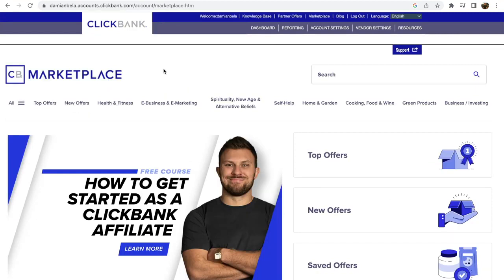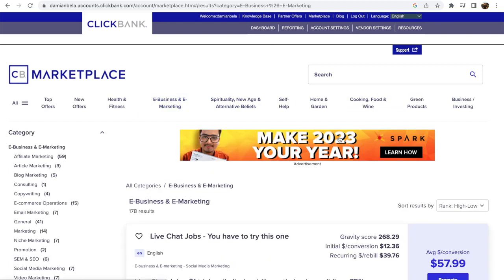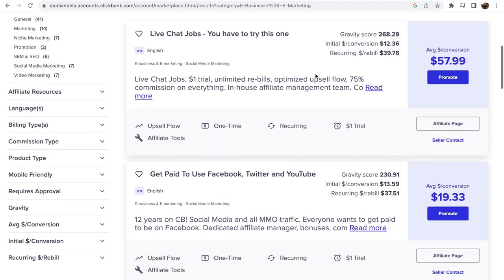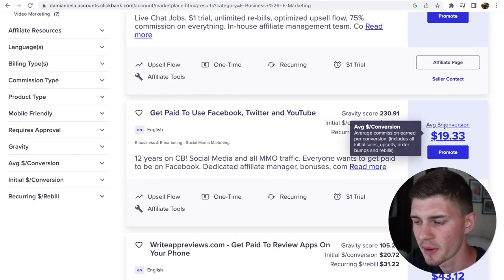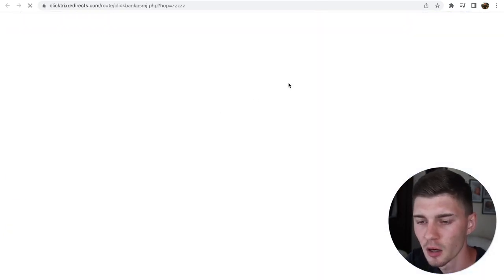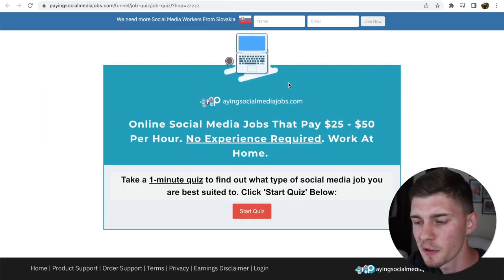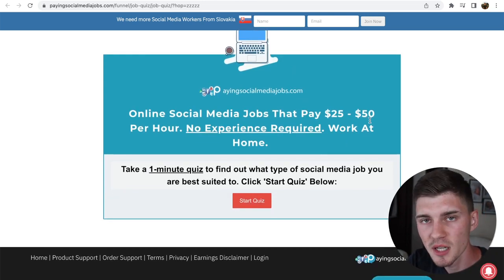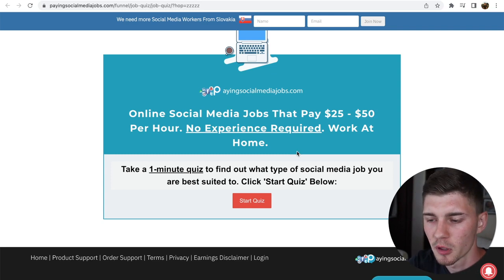So this is the ClickBank marketplace, and up here you can see all the different niches. And if you click on one of these, for example, e-business and marketing, here you have a list of all the products that you can directly start promoting. For example, this one right here that pays out $20 per conversion. It teaches people how to make money with Facebook, Twitter, or Instagram, right? So they are going to start this quiz, answer a couple of questions, and some type of offer will pop up, right? Some type of offer that you're gonna get paid $20 per conversion for. So this is affiliate marketing in a nutshell.